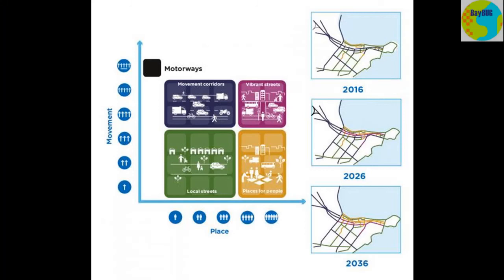So, we've had a look at that. You can obviously see the movement and place strategy there. Lots of places for people. The local streets are nicely calmed. I think it's been quite well done. And it just shows, potentially, what we could do to make our existing streets safer to walk around.